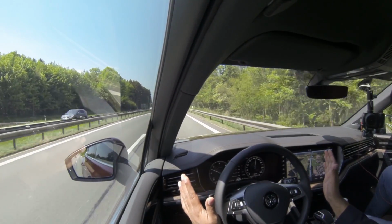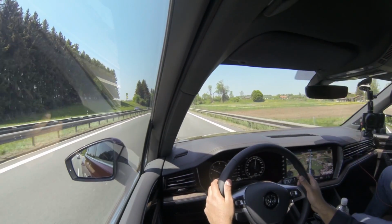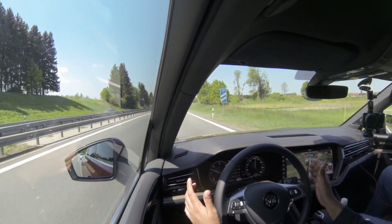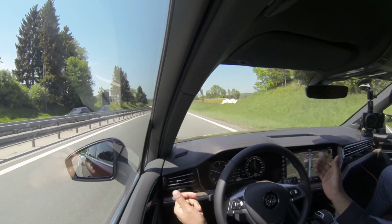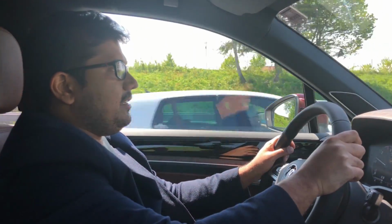We're going around a very mild right-hand turn, and you can see now that the steering wheel is turning itself. I get a little bit anxious, but yeah, it does work. It's there just to help you out. It's obviously not trying to replace a human driver.